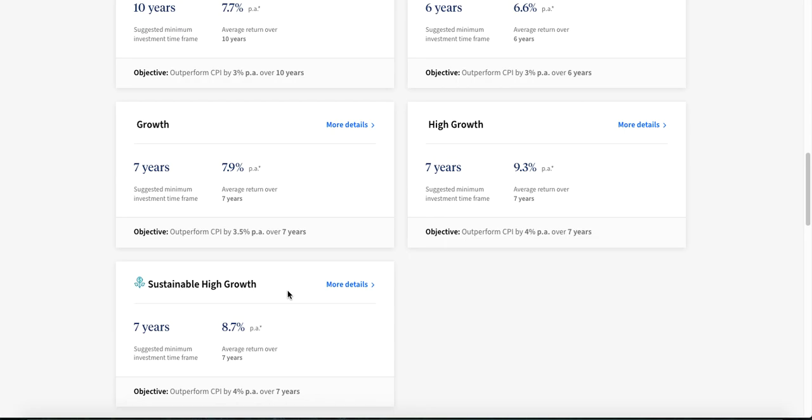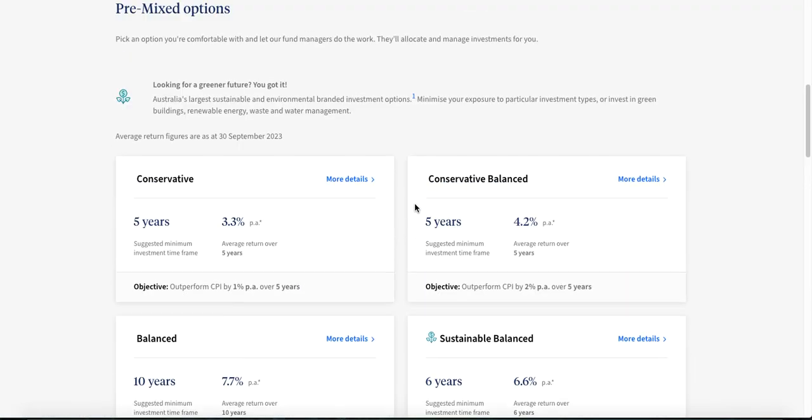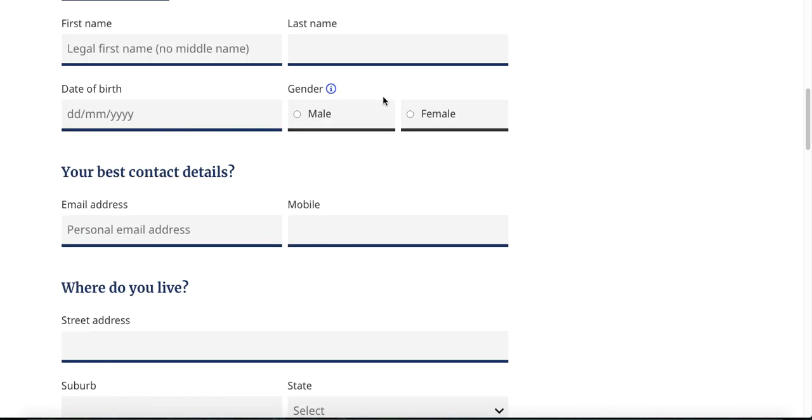And then we have a sustainable high growth option here. So looks like you can view more details. I'm not going to go into each of these. I'll let you do that on your own time. So that is UniSuper. Again, seems to be quite a straightforward website.